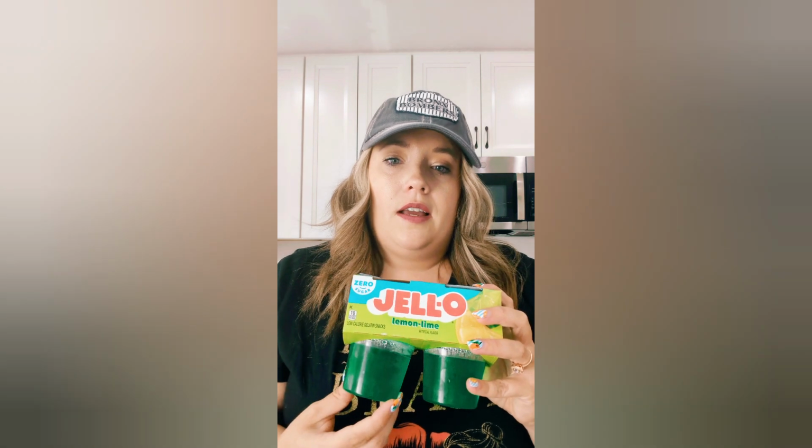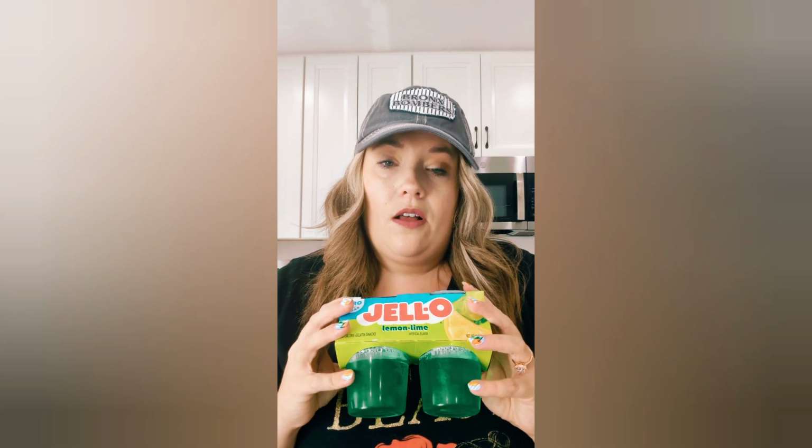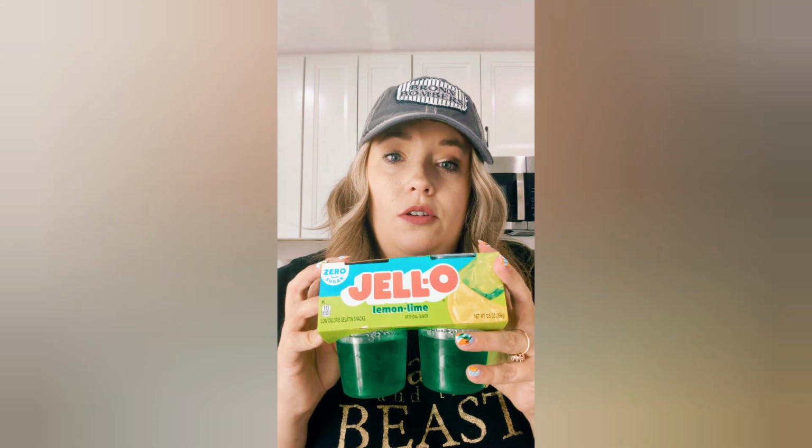And you can also make a healthy dessert with it. I know there's tons of keto options out there where some people make Jell-O desserts. I personally just eat it by itself. I think it's great just right out of the cup. And this only has 10 calories and 0 sugar. So this is a great one. Super cheap. You can usually find this at Walmart or any local grocery store.